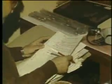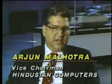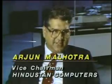Hindustan Computers Limited, or HCL, is India's largest computer company. Of their 3,400 employees, 70% are engineers. We decided to back Unix. It was the risk we took in 1985. We put 100 engineers behind Unix in 1985. I think you can see some of the results come out in the last 2 years. Today we are the biggest Unix house in India.